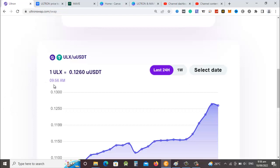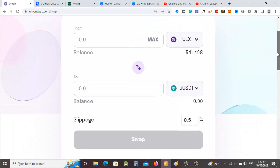So this is the time, 9:56 a.m. 1 ULX is equal to 0.1260 USDT. That's a little above 12 cents, getting close to 13 cents. So that is the price currently of the Ultron coin on the decentralized exchange of the Ultron Foundation.